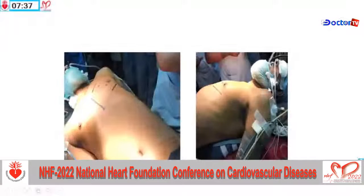This is the skin incision marking, and this is the positioning of the patient, say, edge to the left, and then the flexed left arm will give you access in a maximal way, and the intercostal space will be a bit widened.